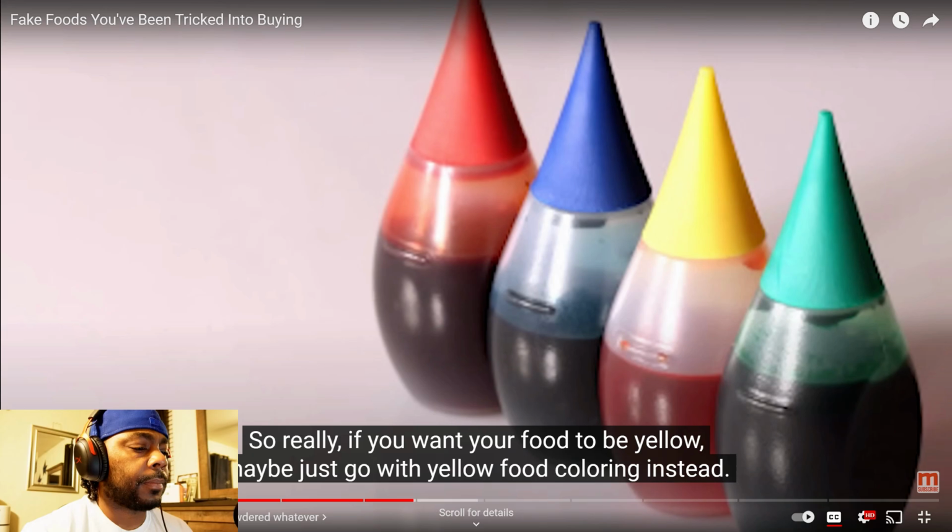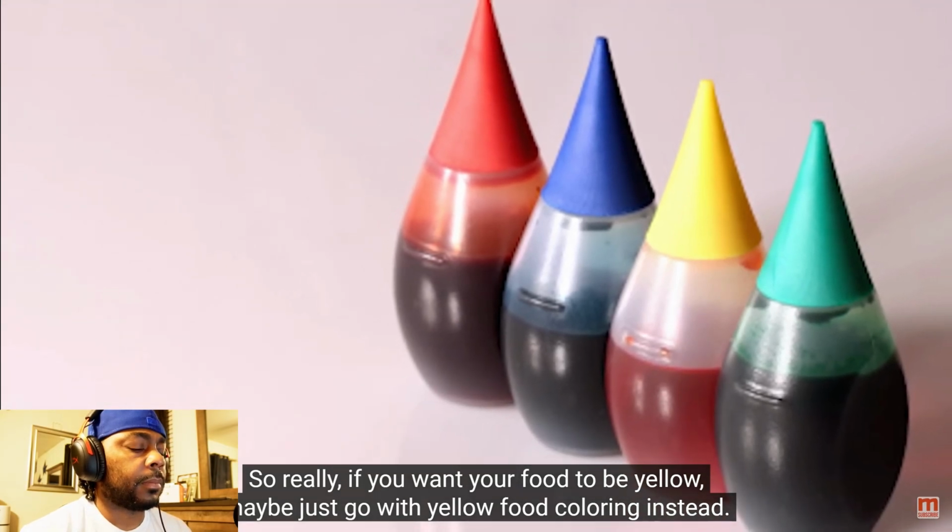Really, if you want your food to be yellow, maybe just go with yellow food coloring instead.